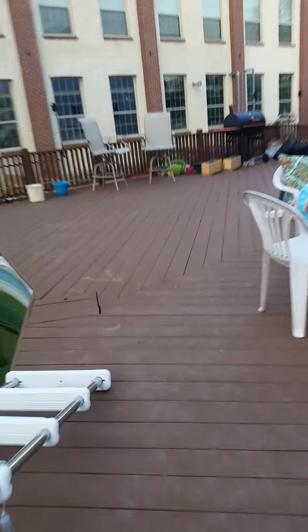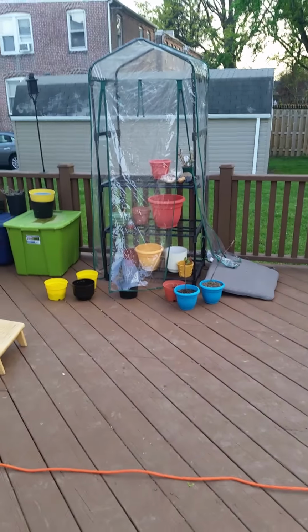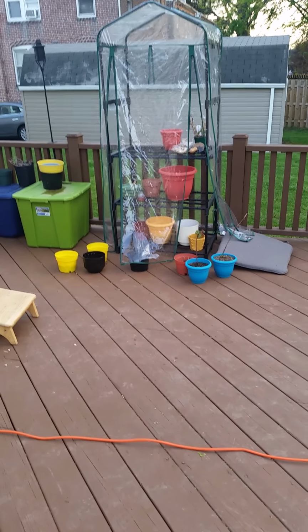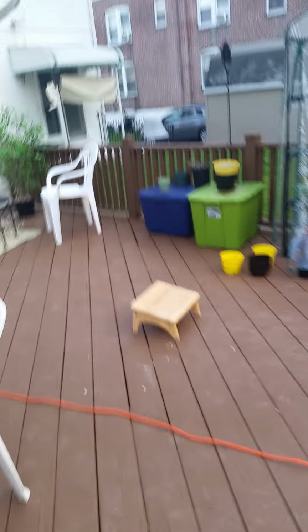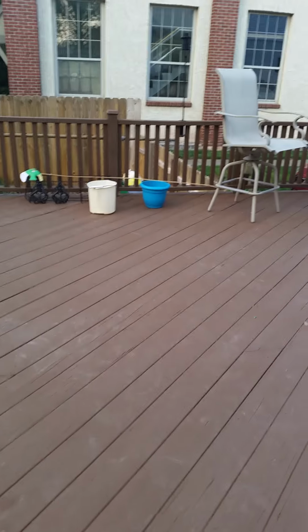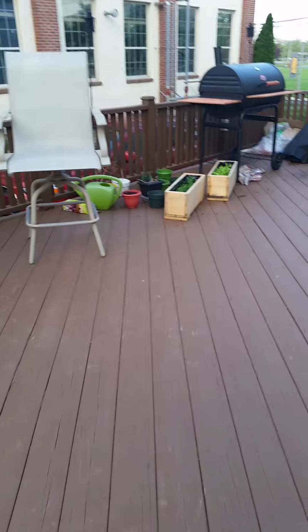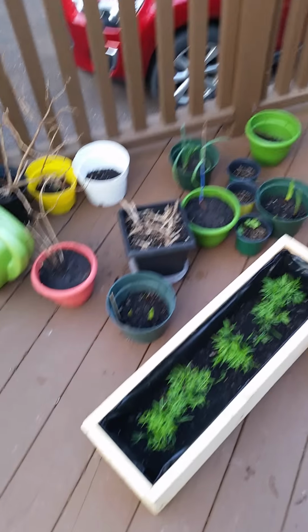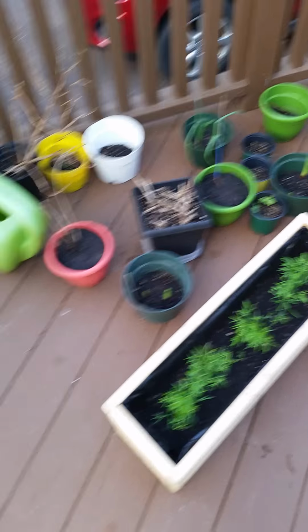Oh, let me show you guys over here real quick. This is my little greenhouse. I actually had to pull stuff out because it was getting really windy, and I was afraid that the greenhouse I have anchored wasn't going to make it. So coming over here, again, mess. It's been so windy, stuff was just flying over. And like you see, a lot of stuff didn't make it.